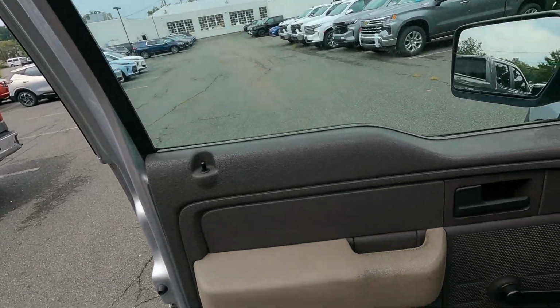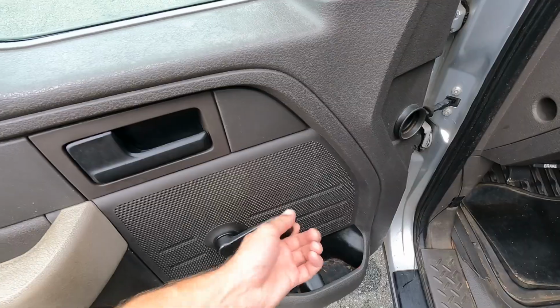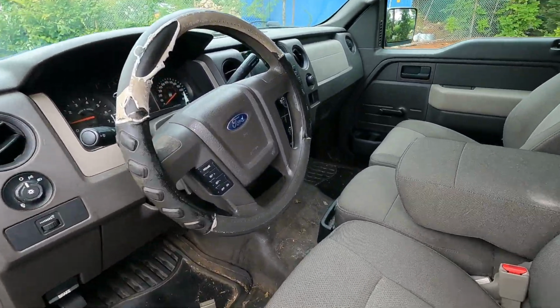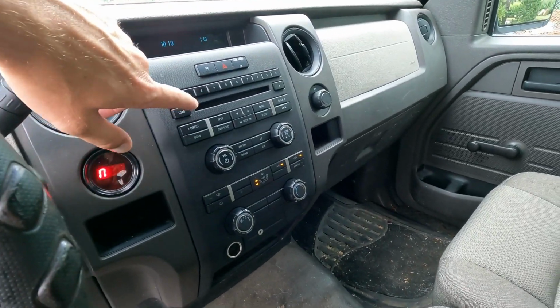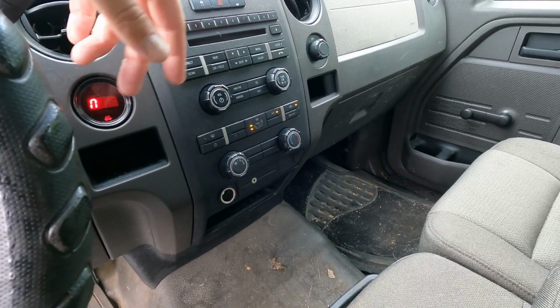This being the XL, it is a more basic model as far as trim. So you'll see your door panel here has really nothing on it. You got a window crank, so it's old-fashioned windows, headlight controls. It does have cruise. You have some basic radio controls with a CD player. Actually, it's a disc changer, at least it appears to be with that load button. Your climate controls, and that's pretty much it.